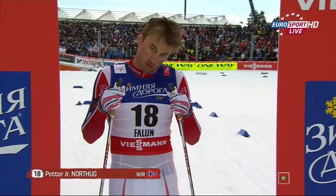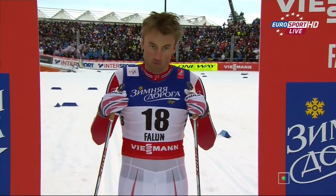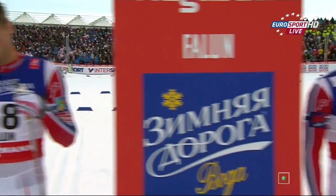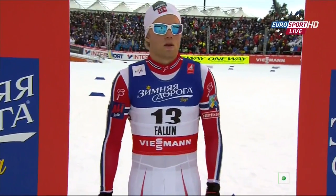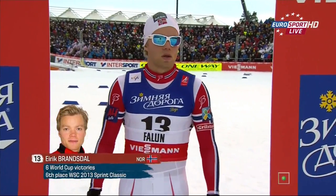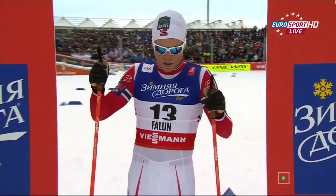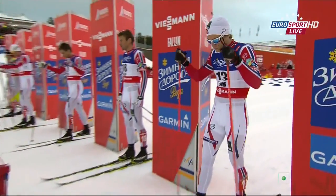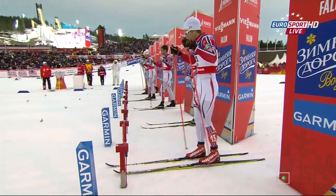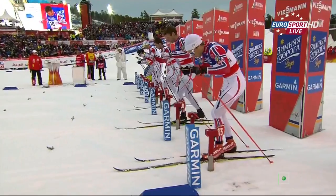And Petter Northug, the centre of a storm all through the spring and into the autumn because of a very bad driving offence, and Erik Bransdal, but that driving offence won't be in Petter Northug's mind now. It'll be about getting into the final to try and achieve the 1 gold medal that he's never won, a sprint gold.